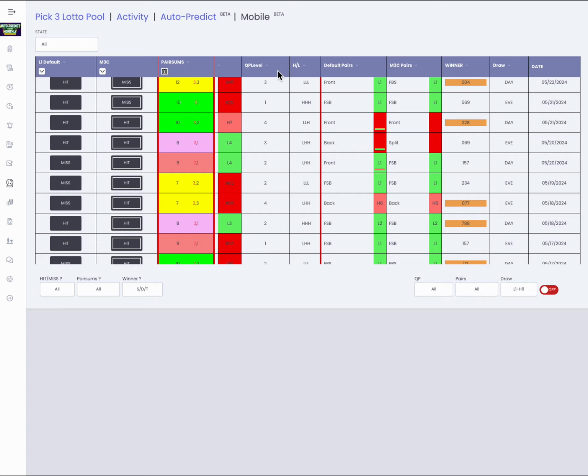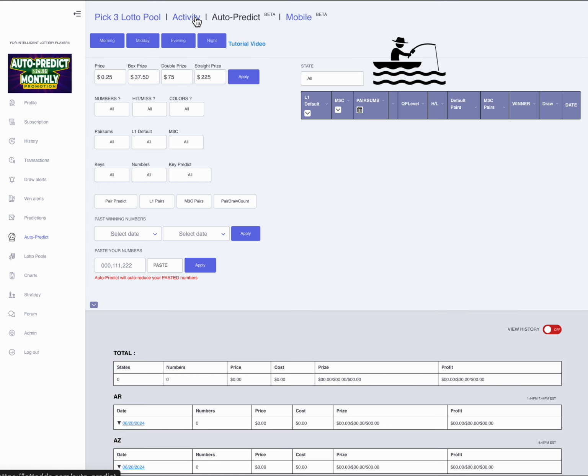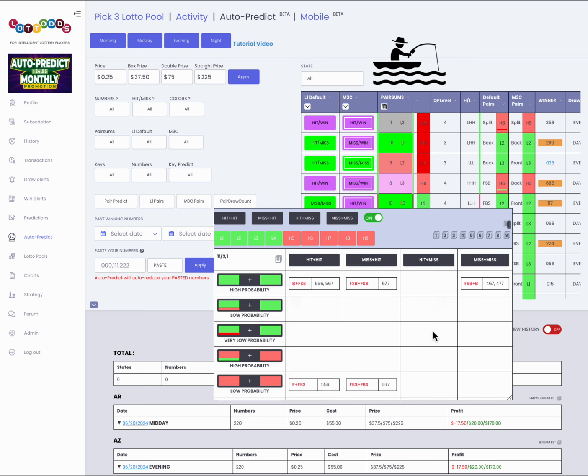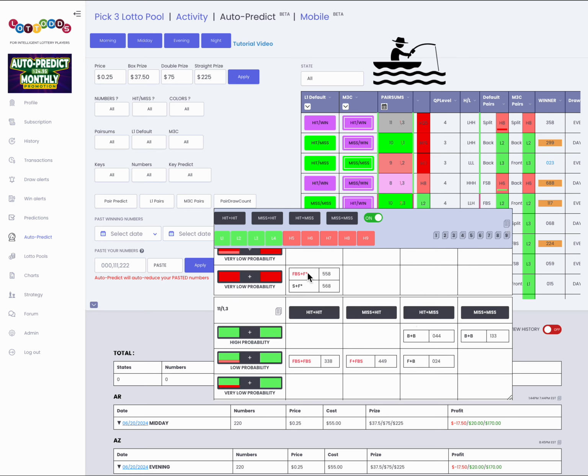And you'll see them also on the auto predict page here, pair draw count, on the bottom. And what we've done, we have put an asterisk, and this is important because I'm going to show you how you can apply this to the triples. It's awesome. So we put an asterisk here to let you know that these pairs, either one or both of them, were outside the data collection that we do.